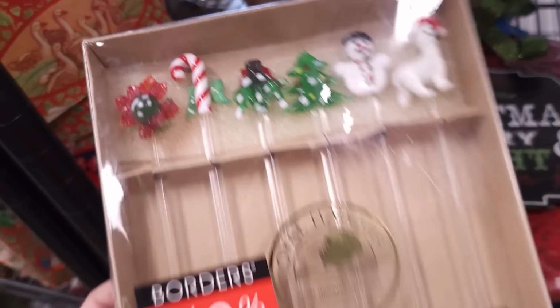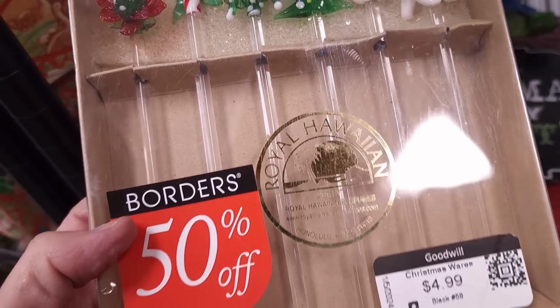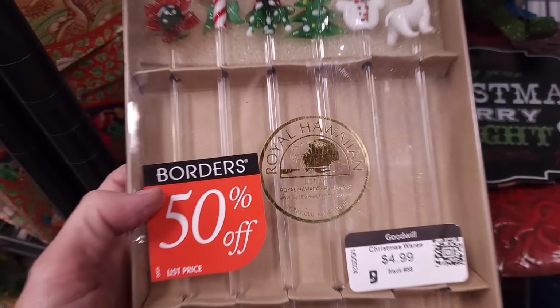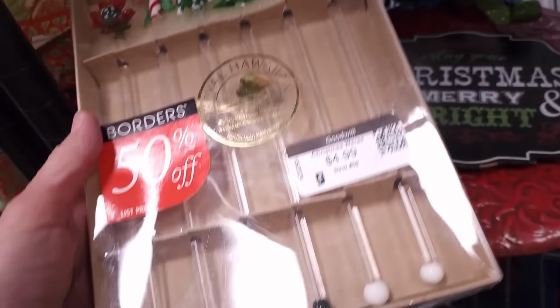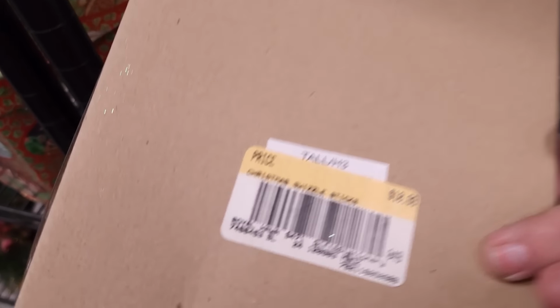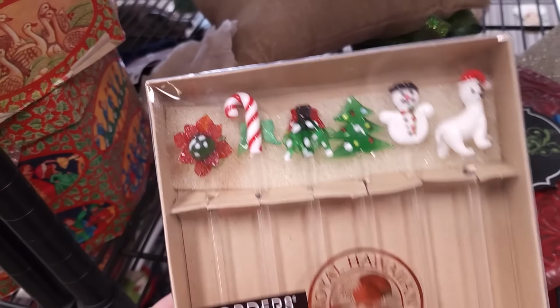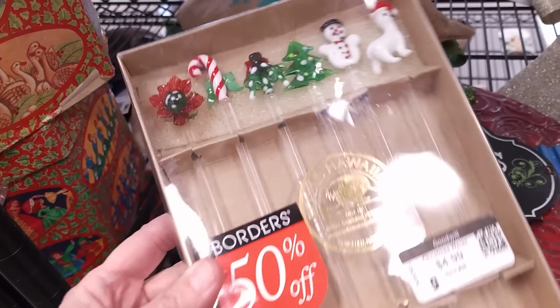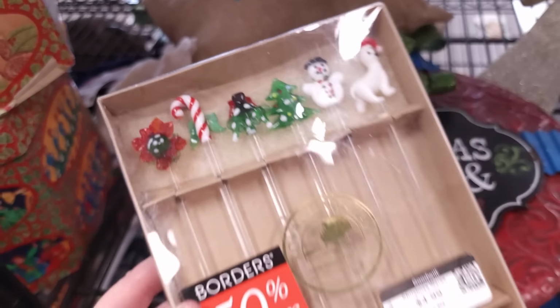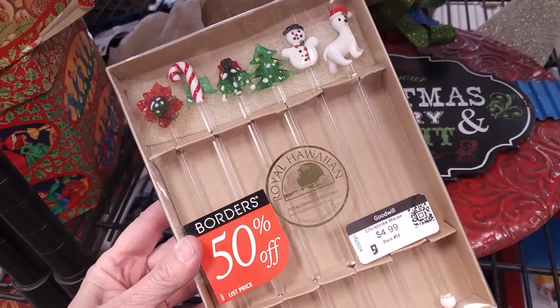Look at these little glass stirs. Royal Hawaiian perfumes. Why were these from Royal Hawaiian perfumes? They're cocktail stirs. That's interesting. They were $10.99 at Borders Books. Now they're $4.99 at Goodwill. All right, these are easy to store. Can list them now. Somebody still might want them now. Anybody who collects like Christmas, these are a cute little accent thing. I am going to grab these.